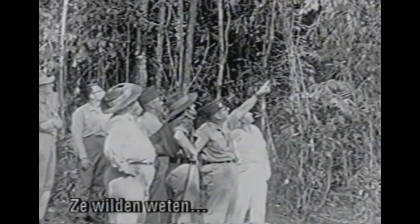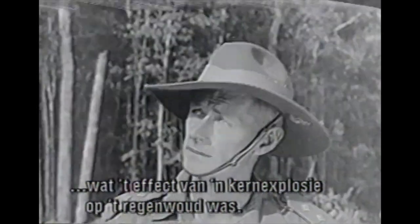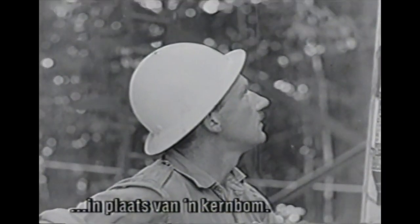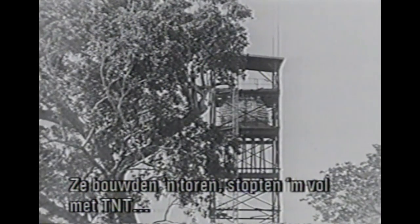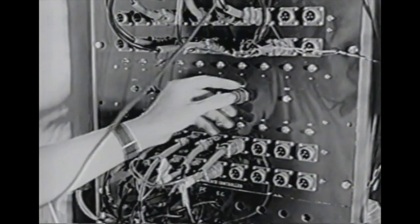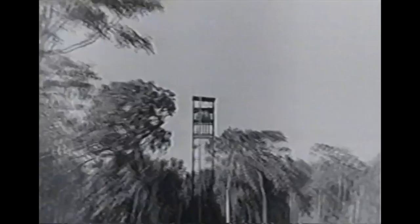What the army wanted to do was look at the effect of an atomic explosion in the rainforest. Fortunately, they decided to use ordinary explosives instead of the real thing. They built a great big tower, loaded it up with TNT, and pushed the button. 10, 9, 8, 7, 6, 5, 4, 3, 2, 1, 0.